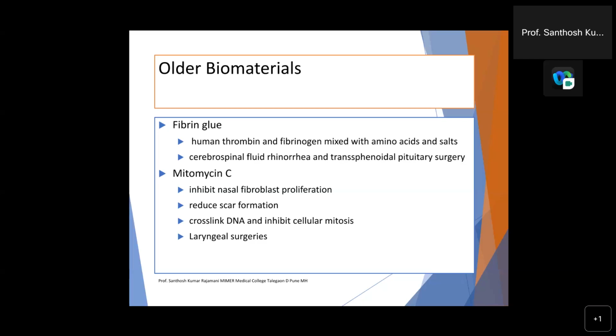Another scenario where it is commonly being experimentally tried out is post-operative FESS. As you all know, you're all senior students, you already know the most common late complication of FESS is adhesions or synechia formation. You don't want the nasal cavity to form synechiae and jam, right? That defeats the purpose of doing a FESS. So you can prevent that by applying mitomycin following a FESS, right? You do FESS and then you apply mitomycin, and scar formation or adhesion formation will be less.